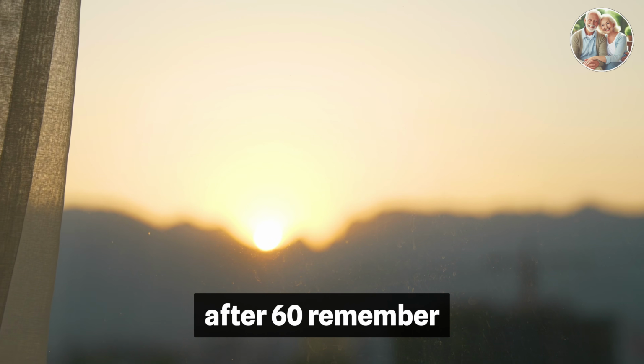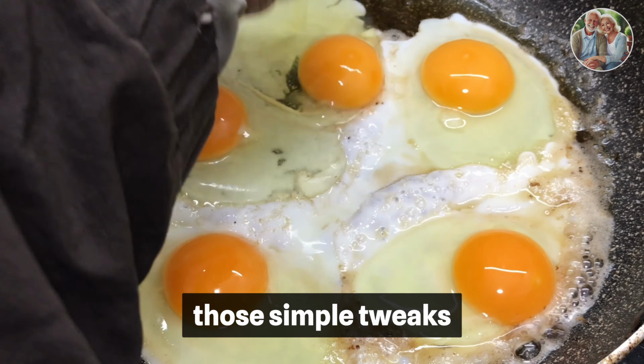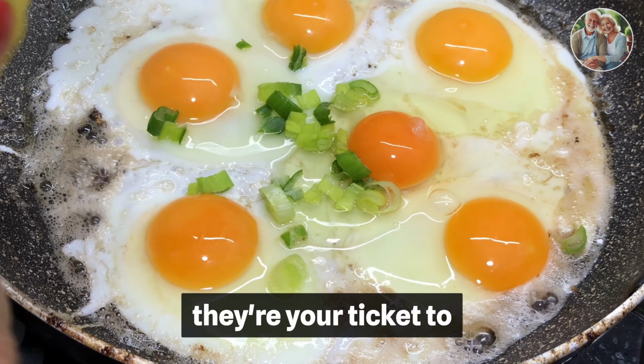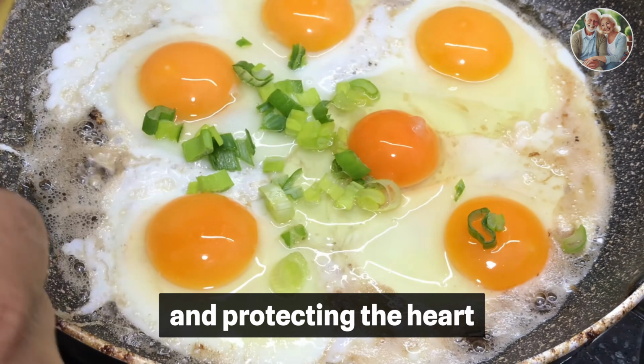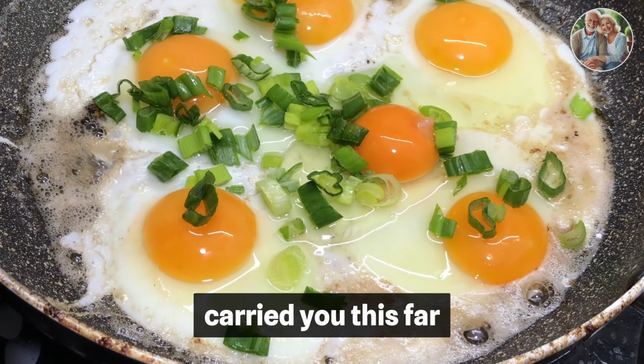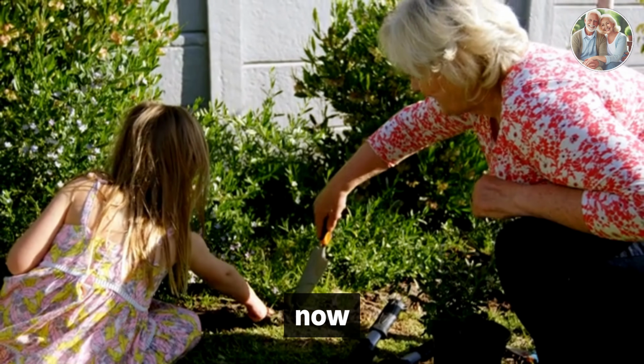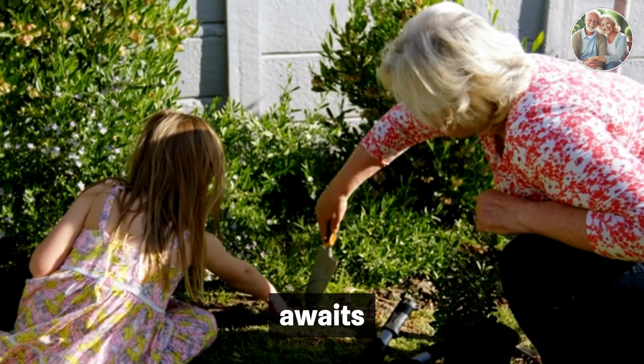As we wrap up this eye-opening dive into the egg mistakes that could sneak up on your health after 60, remember, those simple tweaks, from fridge smarts to smarter frying, aren't just fixes. They're your ticket to reclaiming that vibrant energy and protecting the heart and gut that have carried you this far. You've got the science, the shocks, and the swaps in your arsenal now. What a powerhouse breakfast awaits.